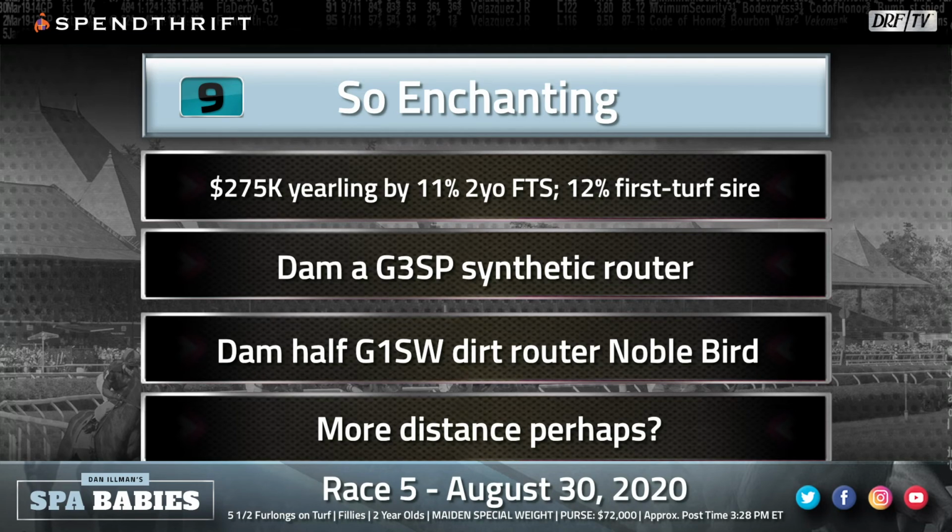And here's the formulator fact for Chad. And if it's a formulator fact for Chad, it has to be good. 33% winners, a $3.19 ROI with 2-year-old debut runners in Saratoga maiden special turf sprints.